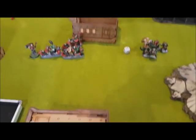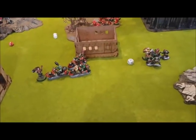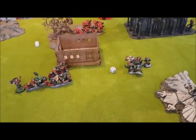Wow, so I'm about to run away from combat. Ooh! So I can flame you with them. Okay, those boys are gone. Right, let's see how the Space Marines do though.